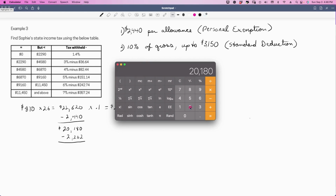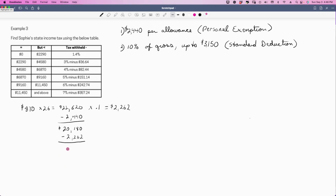So minus 2,262, that is 17,918. This is her final taxable income amount. So now we use this amount to look on the tax table and figure out what her tax rate is. And 17,918 is more than the maximum, which is 11,450. So this is the tax rate that we are going to use.